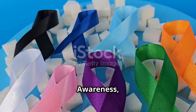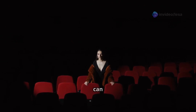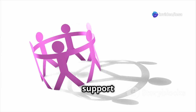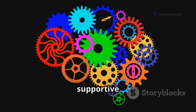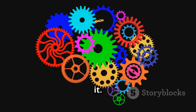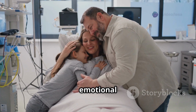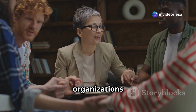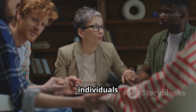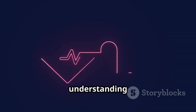Section 6. Raising awareness, spreading hope, the importance of support. Living with sickle cell disease can be isolating. That's why awareness and support are so important. By understanding the disease and its challenges, we can create a more supportive environment for those living with it. Families, friends, and communities play a vital role in providing emotional support, understanding, and encouragement. There are also many organizations dedicated to supporting individuals and families affected by sickle cell disease. Remember, a little compassion and understanding can go a long way.